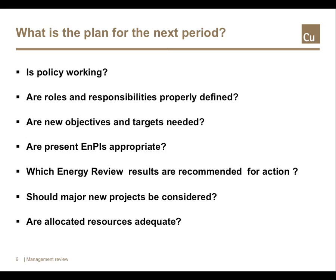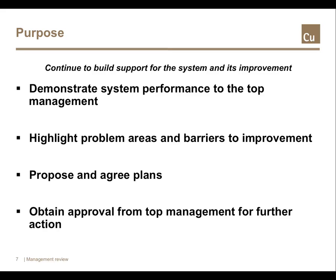The main role of the energy manager in the management review is to gain approval for actions that you want to implement. And here are the reasons for conducting a management review: to demonstrate system performance to the top management and to highlight problem areas where there may be barriers to improvement, to propose and agree plans for the coming interval, and to obtain necessary approval from the top management for further action.